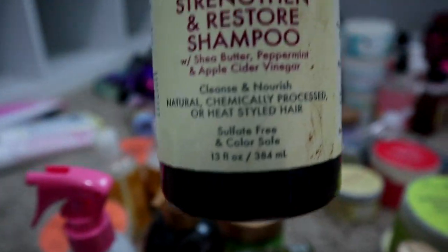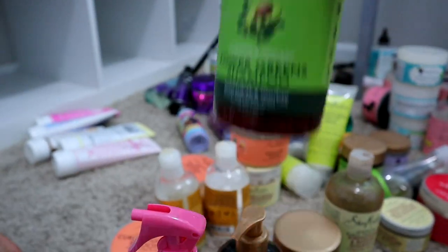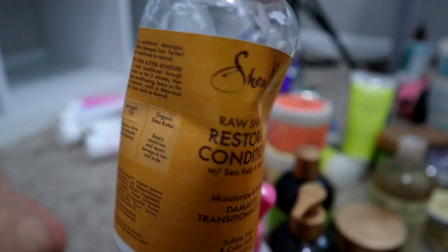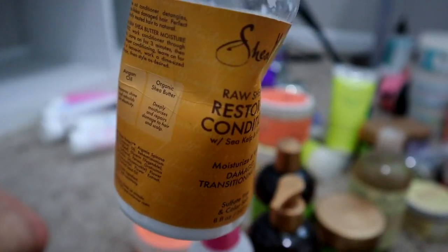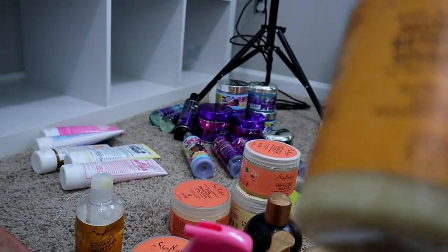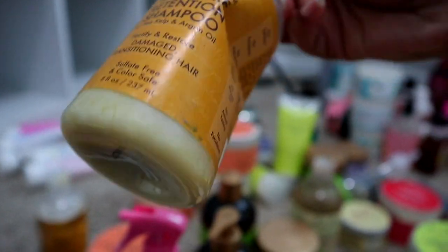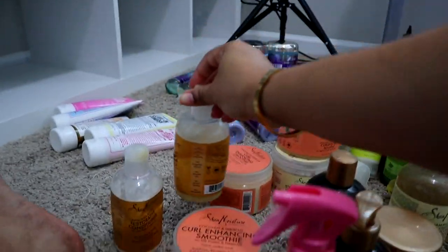I have the Strengthen and Restore Jamaican Black Castor Oil Shampoo. I have the Power Greens Shampoo. I have the Restorative Conditioner, which I'm probably going to throw in the trash. I have had this for a long time. I used to just use it on my daughter's hair because it didn't work on mine. And then this is the Retention Shampoo. As you can see, look at it. You can tell this is old. So that is going in the trash too.